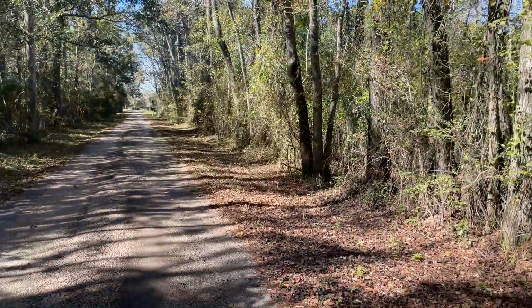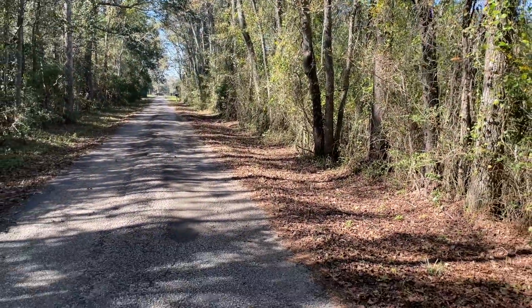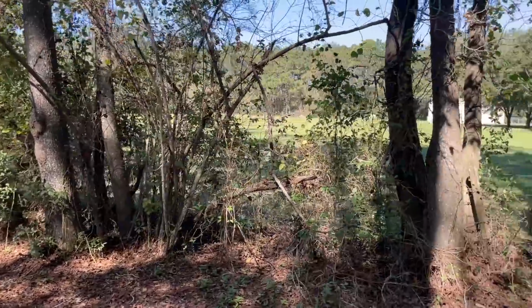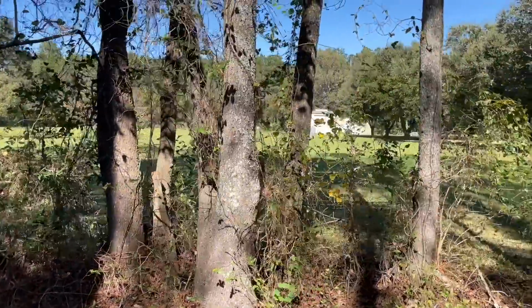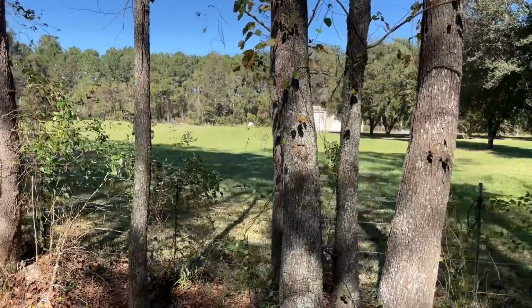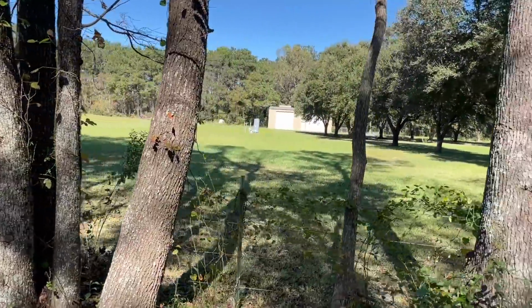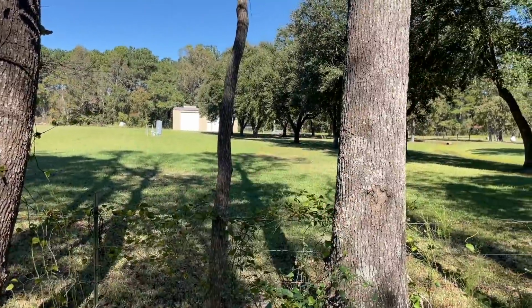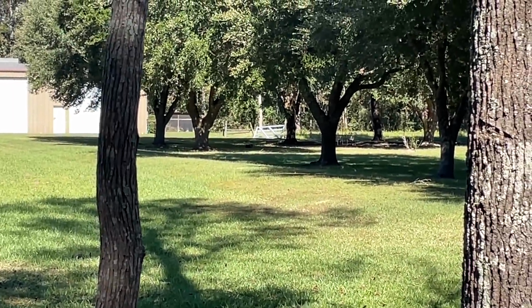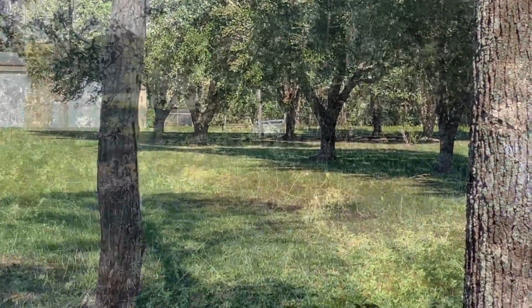All right, so this is a little country road that runs down through there, and we're going to drive around now and look at the 3rd section of pasture, which I believe is an additional 6 acres. And then we're going to show you from here. There's the gate that goes into the other 6 acres.